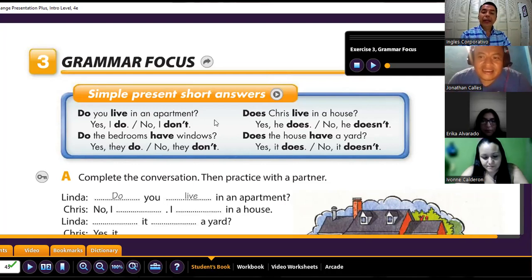Okay. Does your house have a yard? ¿Tiene un patio trasero su casa? Does your house have a yard? Yes, it does, porque estamos hablando de la casa, ¿verdad? Entonces la sustitución de la casa es it. Yes, it does. Thank you very much, Jonathan.